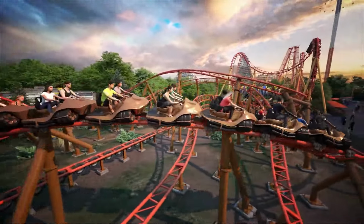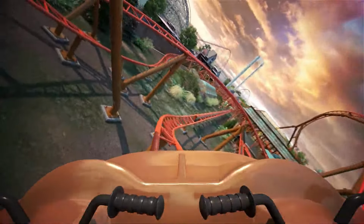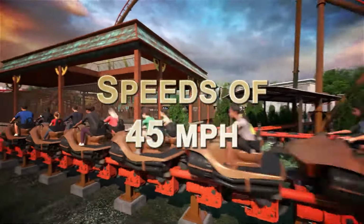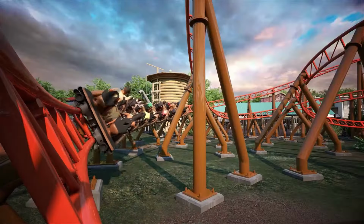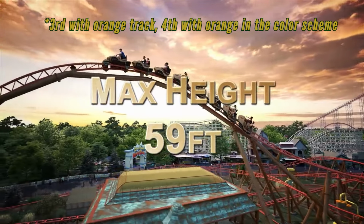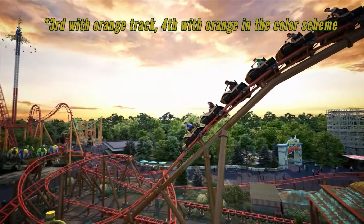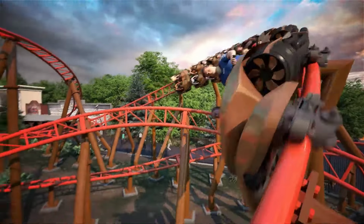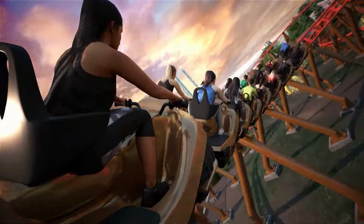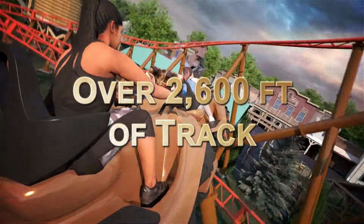The color scheme of orange track and brown supports seems to fit the theme, but unfortunately this will be the 4th coaster on the north end that will have some shade of orange for the track, which has to be some kind of record. Not really complaining, it's just kind of odd that they didn't go with something different to set it aside. Overall, I'm very glad to see this park get a new roller coaster.